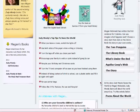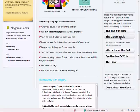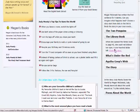Underneath the quiz we have some story starts. The authors provide us with a few lines of a story which the children can then complete. These story starts are exclusive to Stories from the Web and are another way in which children can interact with authors they admire. Megan MacDonald was particularly keen on this feature and produced 5 for us.